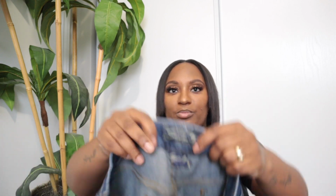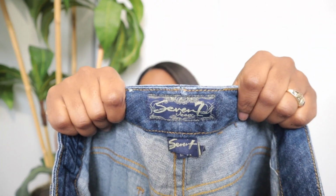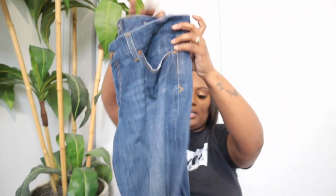Let me know if you pick up this brand. It's called 7-7. These are still a really good pair of trousers. You can tell that whoever previously owned this actually starched them and ironed their clothes. I know millennials, we don't really iron clothes. I know I don't. If it's wrinkled, it's gonna stay wrinkled.